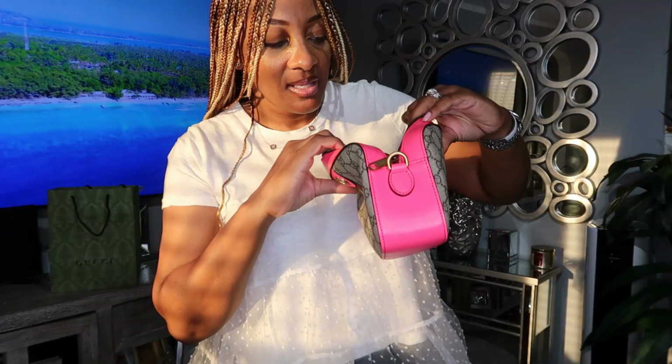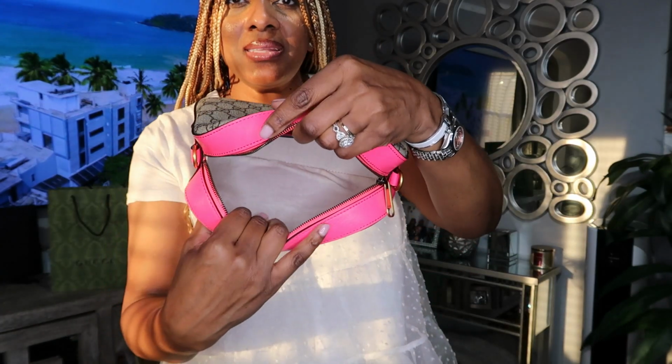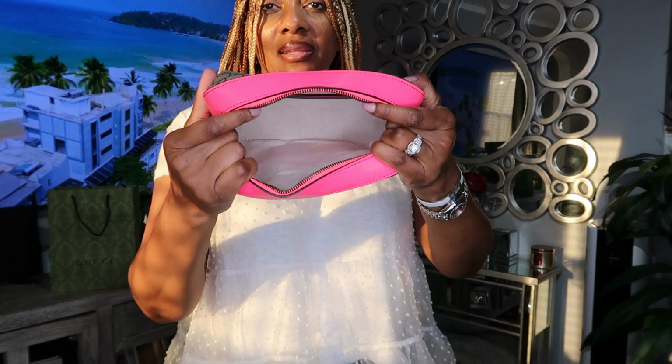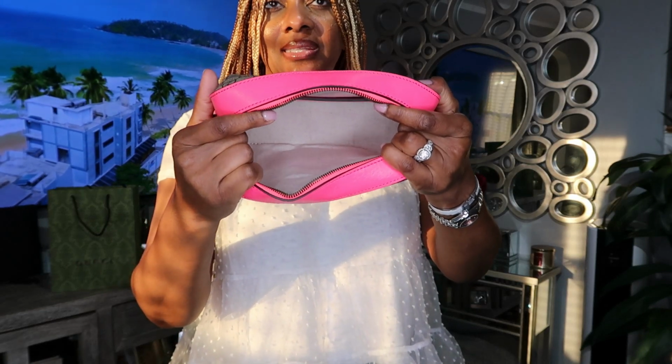Now, inside this bag is just open, and it looks like linen inside. I don't know, girl, but it's a really nice material. But you got to be very careful if you have lip liner, lipsticks, because it can stain the inside. So you want to make sure that you have a cute little cosmetic bag on hand to separate that, so that it won't mess up the bag.